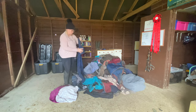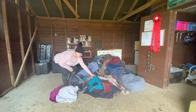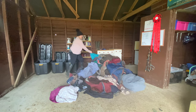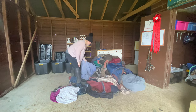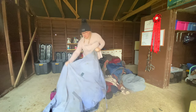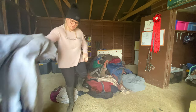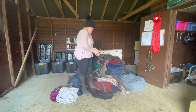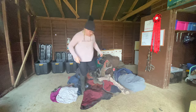I'll have the bin for hoods and bodysuits. Okay, so to go through rugs. All the for sale ones can go over there. All the ones that I'm keeping can go there.